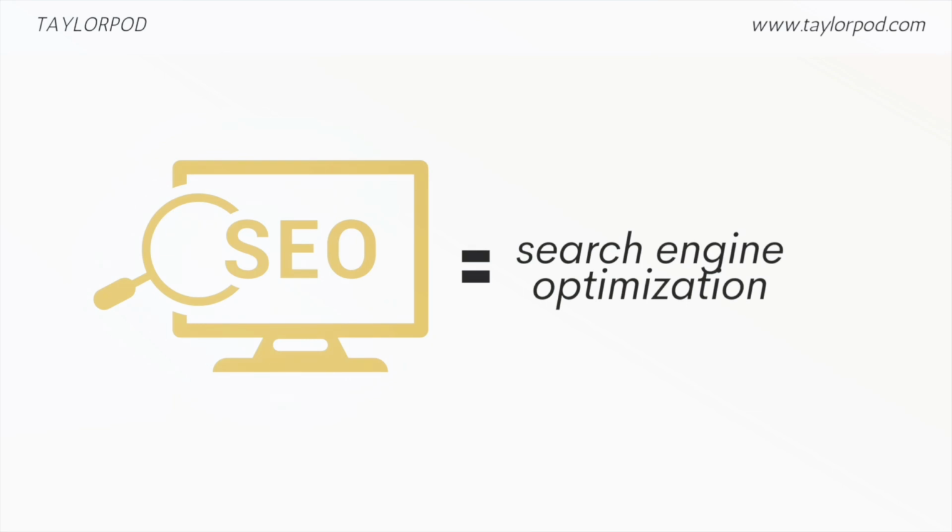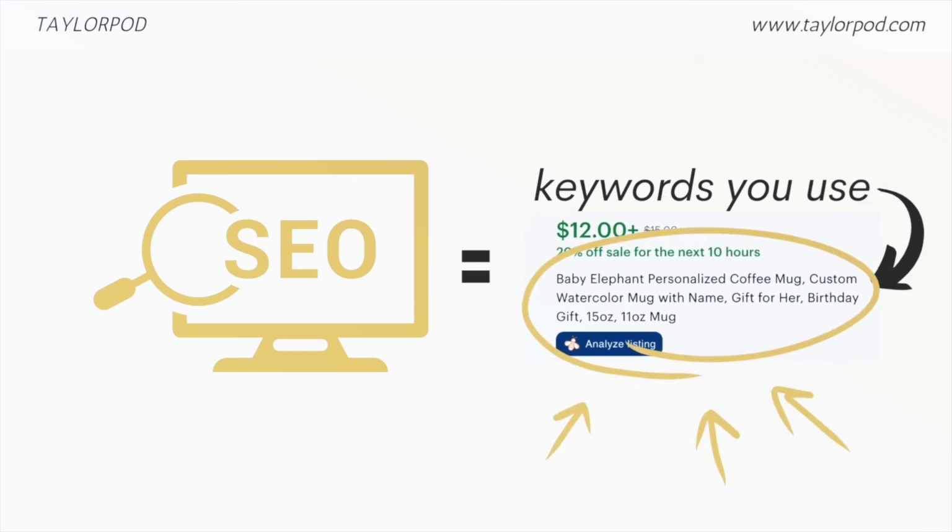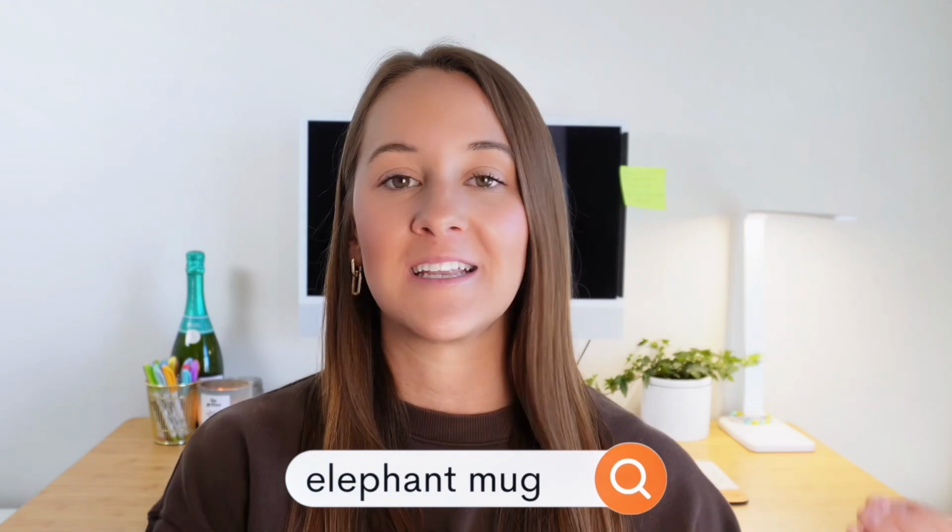SEO. What is SEO? SEO stands for search engine optimization. You can think of SEO as the umbrella term to the specific keywords that you are using in your title and your tags of any of your listings that you create on Etsy. The types of keywords that you should be using to have really great, highly optimized SEO are keywords that your ideal customer that's looking for your product is typing in the search bar. You want to try to match exactly what a customer is typing in to the search bar, because that is how your listing is going to show up as a relevant item for the customer.